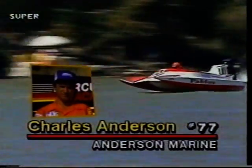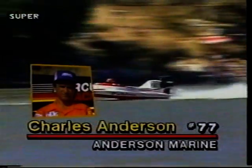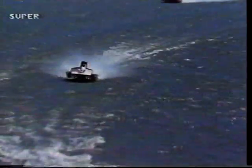He's running a Mirage hull with a V6 Mercury on the back of it. That young man runs Anderson Marine there in Elizabethtown, Kentucky. He's running boat number 77. So Charlie Anderson is trying to close ground on the leader, Chip Watkins, now. And you see John Castelli. He's running very well now that he was able to get that battery problem of his corrected out on the water. Look at that boat dance on the water.